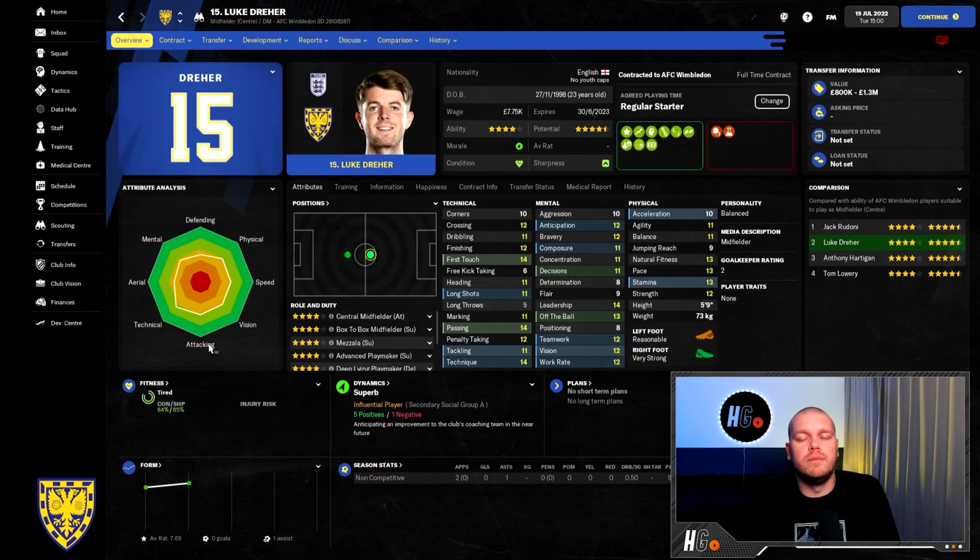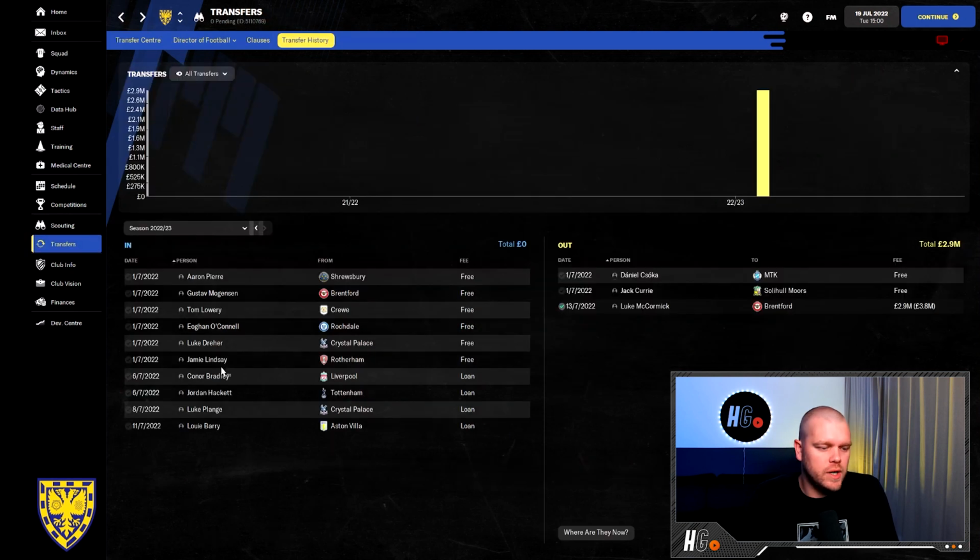Luke Dreher comes in from Crystal Palace. This guy always gets released by Palace, and for the level that I'm going to be at is good enough for me. Another central midfielder coming in. Another guy who can pass the ball, relatively well-rounded in a lot of attributes. Luke Dreher can hopefully add something to that midfield.